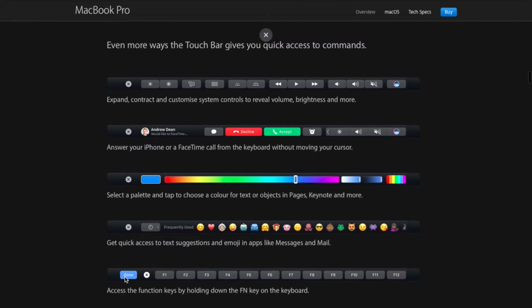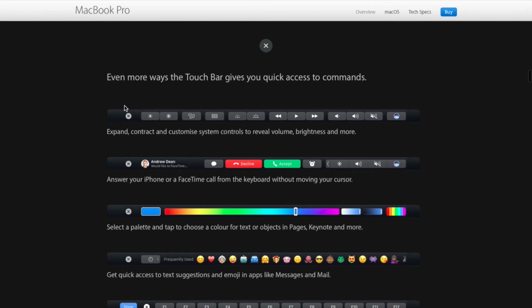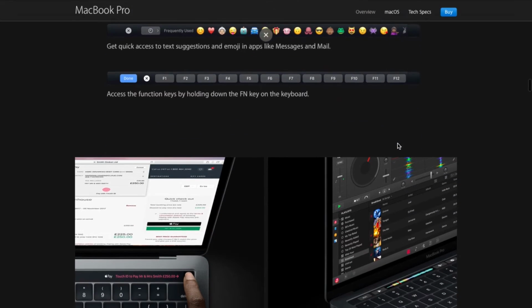And what you can do if you do want to use the function keys, you can hold down the function key on your keyboard, which is still there, and then it will come up with these functions which you can tap on the screen. So that's nice. And you have your traditional brightness controls, Mission Control, Launchpad, your keyboard backlight controls, your media playback options, your volume controls including mute, and there's now a dedicated Siri button, so that's there and you can use that.